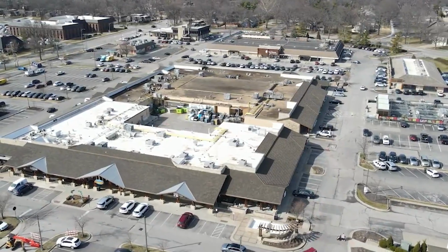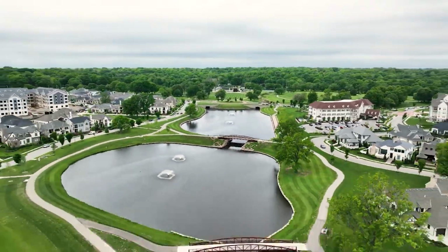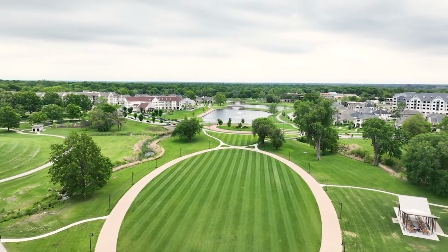And the other great thing that I love about Prairie Village is the beautiful parks that they have. And 2 of my favorites are Meadowbrook Park and Franklin Park, which has this little stream in the summertime. My kids like to go and just kind of splash around in there.